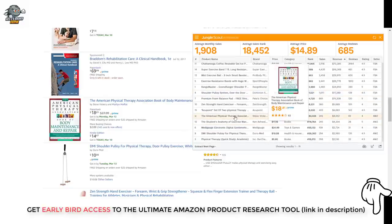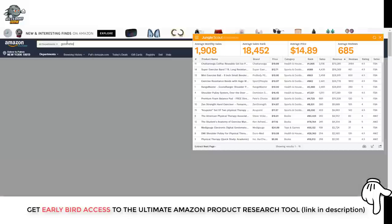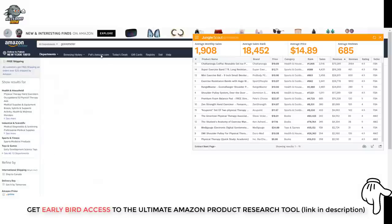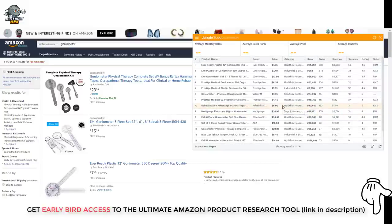Duck goose. A book. Okay. Ooh, that's kind of interesting. Goniometer? That's not real. Got an O in there. Yeah, I think that's, yeah. Okay, let's look at this. I smell a three. Yep.